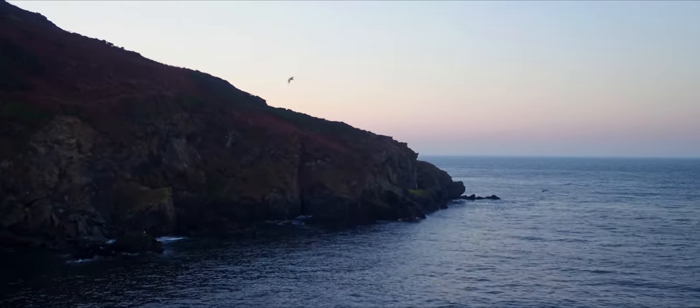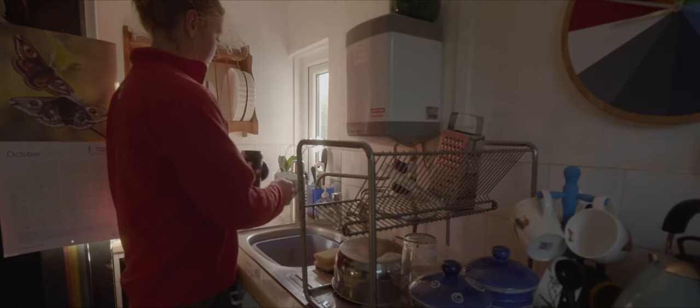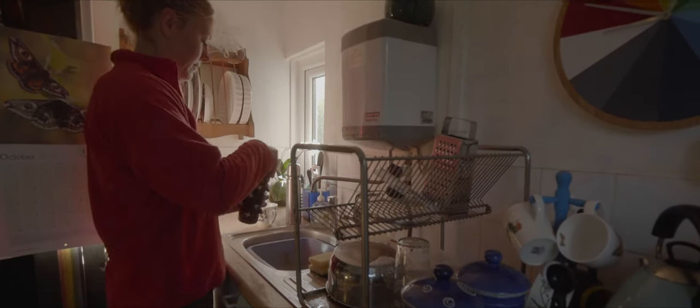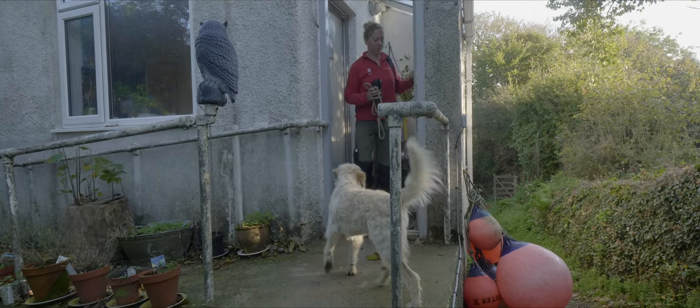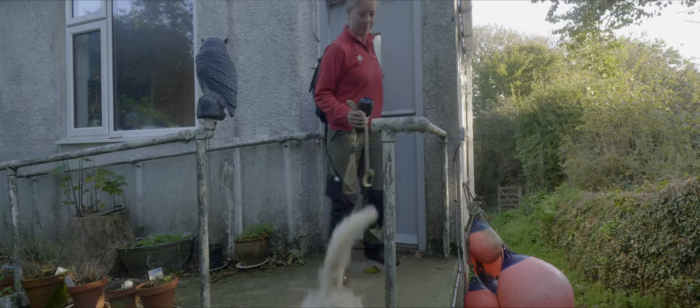My name's Harriet and I'm a ranger for the National Trust on the Roseland. I've been here just over 5 years and we cover a coastal area from St Austell down towards Falmouth.